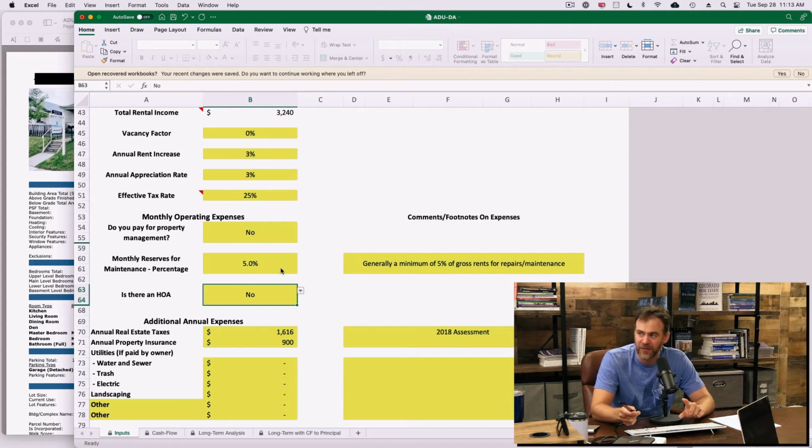Okay. So that's 5% of the gross monthly rent. So 5% of that $3,200 and change is what we're putting away for just repairs and reserves on the property, not cleaning and supplies and materials for the Airbnb. Right.